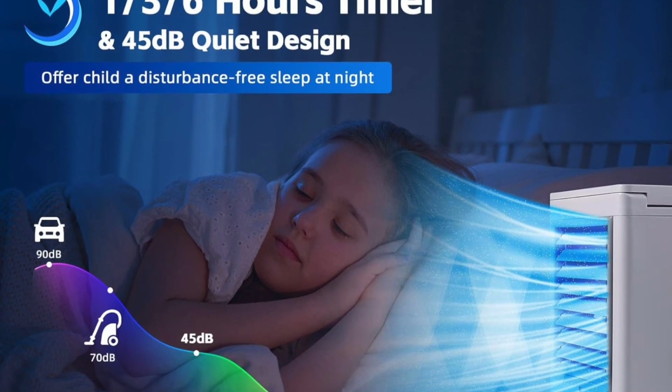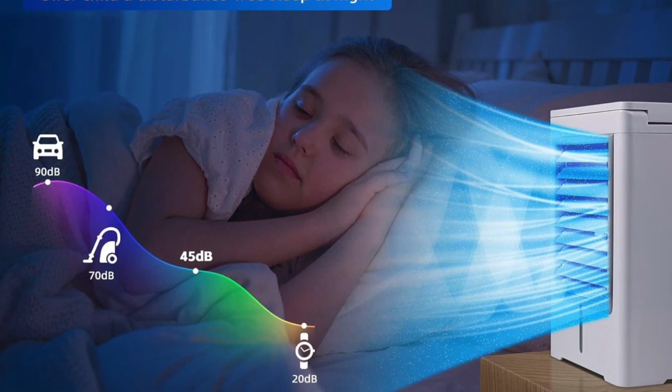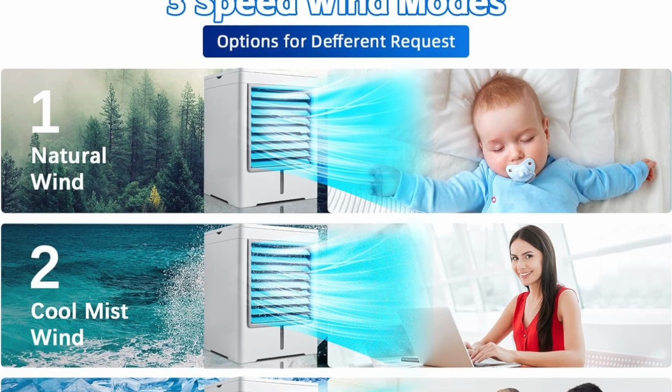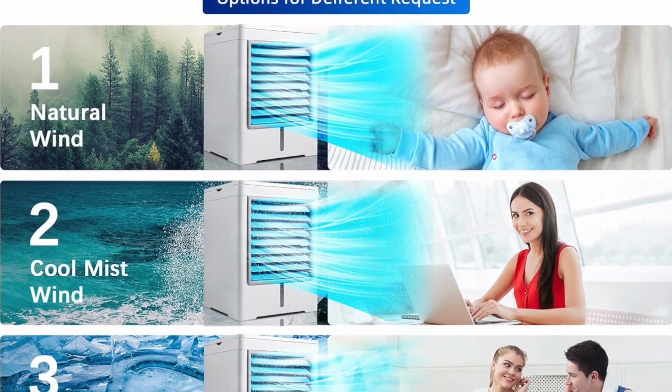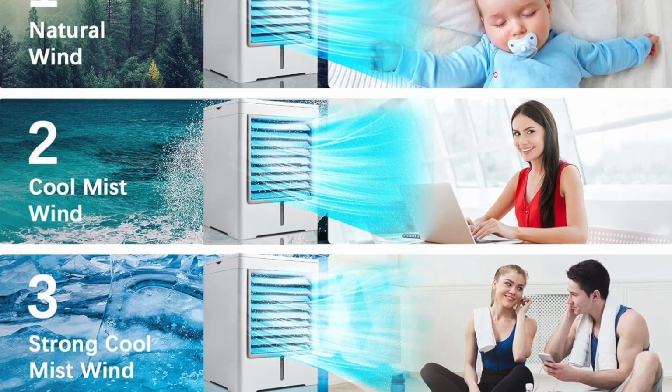Customize your breeze with 3 adjustable wind speeds and add a splash of ice or water for an instant Arctic blast. But that's not all. This compact climate champion dazzles with 7 different color options, casting a soft, romantic glow to enhance your nighttime ambience or aid in peaceful sleep.